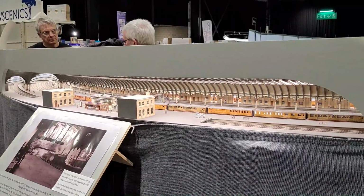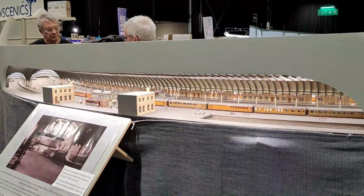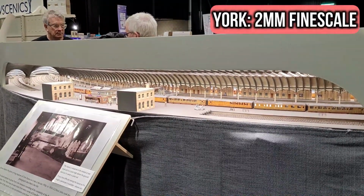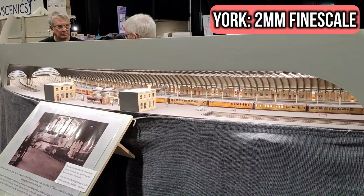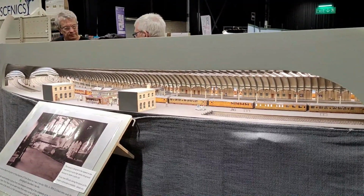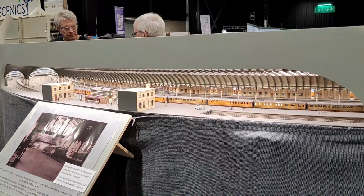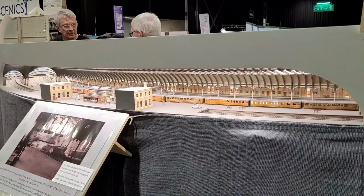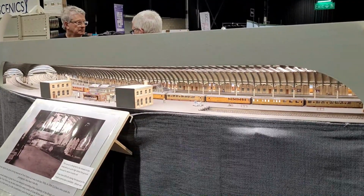So we're now inside and we're going to start looking at the layouts. And this layout can draw in the crowd, so we're going to start with this one first. This is York. This 2mm fine scale layout by Peter Kirkman shows what York railway station on the East Coast Mainline was like in the late 1930s, with plans from rail track archives and a lot of old photos from the 1930s to make this a stunning layout.